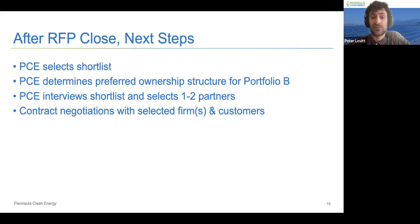Then once we make that determination, we will interview the shortlist and select 1 to 2 firms to build the whole portfolio or both portfolios. Then we will enter into contract negotiations with the selected firms as well as with our customers. So again, we will be doing contract negotiations at the same time on the vendor side and on the customer side.